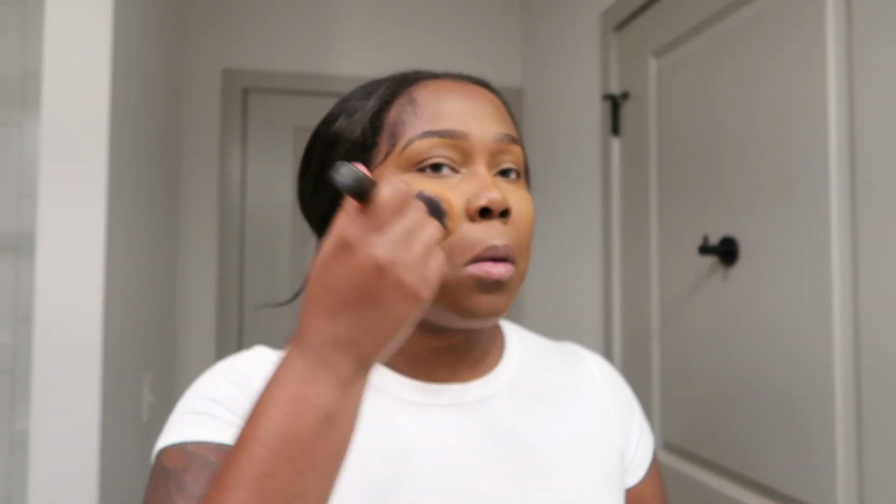I'm gonna go back in with that micro smooth powder from Sephora, and now I'm gonna just blend everything together with it. Just do a little tap, and this helps blend my makeup together. I feel like this is a good finishing touch.